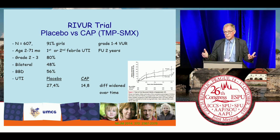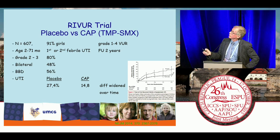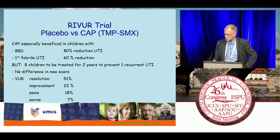In the RIVER trial, the placebo versus cotrimoxazole were compared. About 50% had bilateral problems, 56% had a bladder bowel dysfunction, and there was a significant difference between the placebo group and the prophylactic group as far as UTIs is concerned, and the difference widened over time. But the prophylaxis was especially beneficial in children that had a bladder bowel dysfunction with an 80% reduction in urinary tract infections. But you had to treat 8 children for 2 years to prevent 1 recurrent UTI.